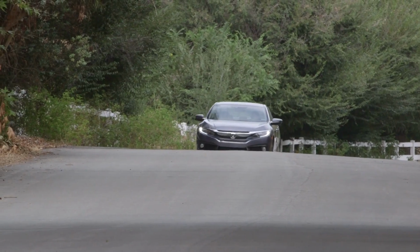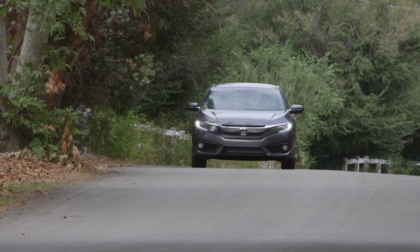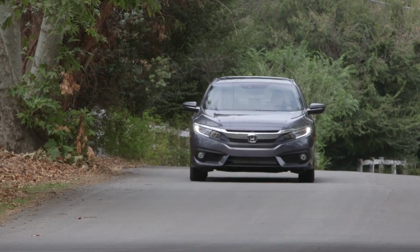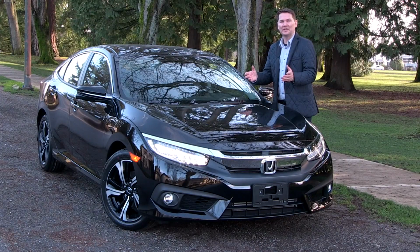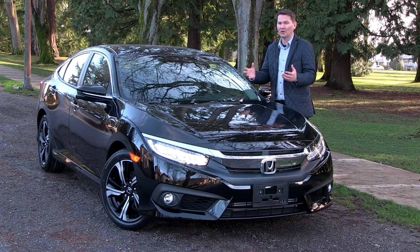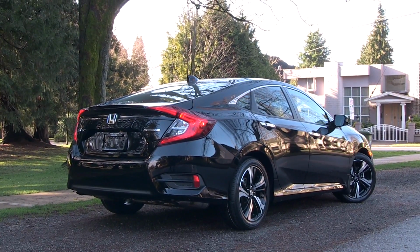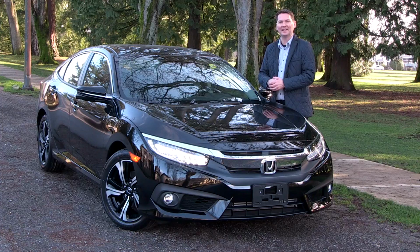The body is stiffer for better handling, and the sound insulation has been improved to make this a better car to live with every single day. This 2016 Honda Civic won the North American Car of the Year award, and I'm sure it's going to win many more awards because it really is now the benchmark in its class. A major step forward for Honda, and it's made in Canada.